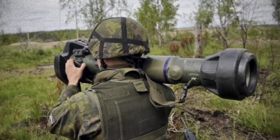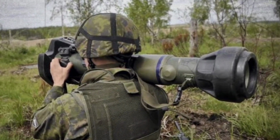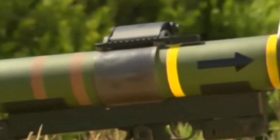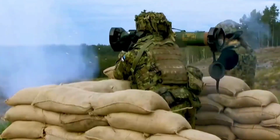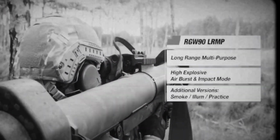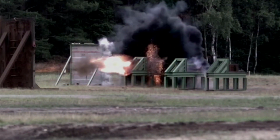RGW-90 Long-Range Multi-Purpose, in short RGW-90 LRMP, is the enhanced version of the RGW-90. RGW-90 LRMP is a derivative that has been recently introduced by, among other users, the German Special Operations Component. The launcher in question has been integrated with a programmable warhead. It may be used against infantry, light vehicles, and fortified structures.